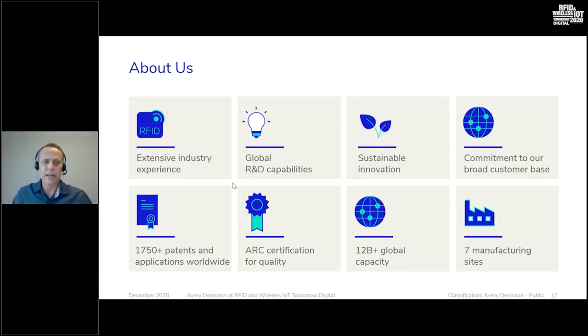To summarize, digital ID technology such as RFID enables automation that provides the visibility and transparency needed going forward, at the same time reducing the impact on the environment. Avery Dennison is ready to support the industry to implement IoT and the industry heading towards 4.0 and 5.0.